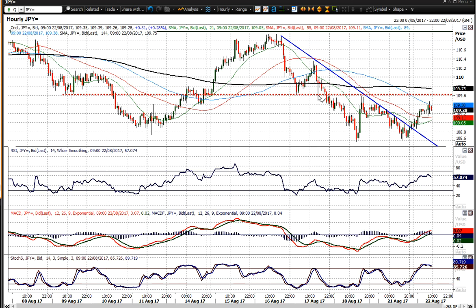and the 109.60 area, which has been a bit of a pivot, now becomes a bit of a base pattern potentially. If you can break above 109.60, you complete that base pattern, and that gives you 100 pips of base recovery.